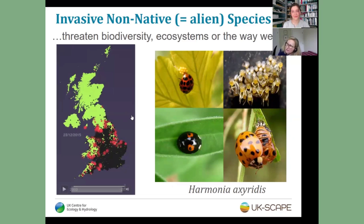But I think it's really important to have that distinction. And we know that that subset of invasive non-native species is about 10 to 15% of all of the non-native species. And we know that though it's only 10 to 15%, that proportion can cause quite substantial problems. I think also it's really important to say at this point that we wouldn't have these maps and this understanding if it wasn't for volunteer contributions from people out recording, in this case, ladybirds. So it's really inspiring to think of the contributions that people have made to our understanding of these different ladybirds, for instance.